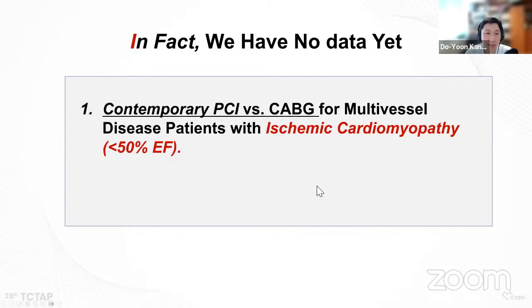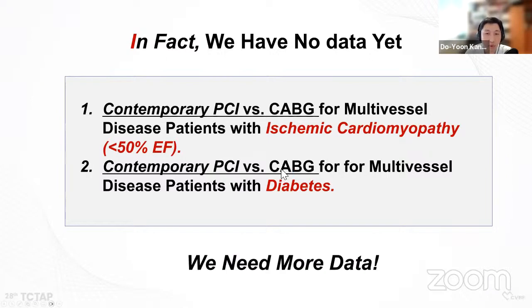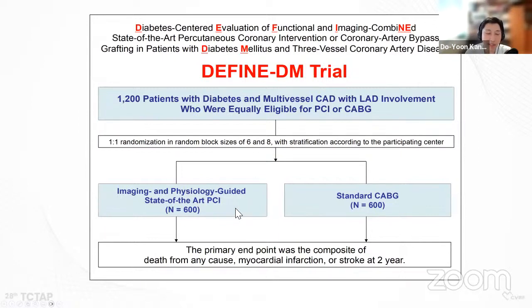Still, we do not have the data about contemporary PCI versus CABG in ischemic cardiomyopathy, and the STICH 3C trial is ongoing, comparing the two strategies. And for contemporary PCI versus CABG in diabetes, we need more data. So in our center, we are now beginning the trial, DEFINE DM, in DM, multivessel disease, with imaging and physiology-guided state-of-the-art PCI versus standard CABG.